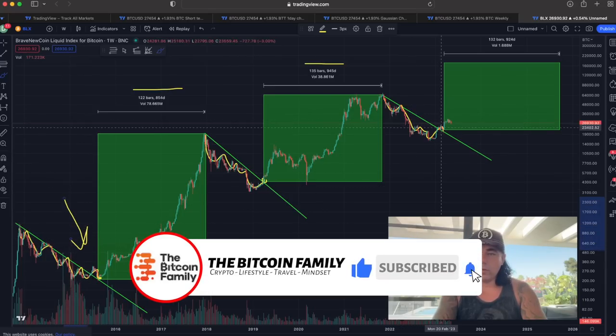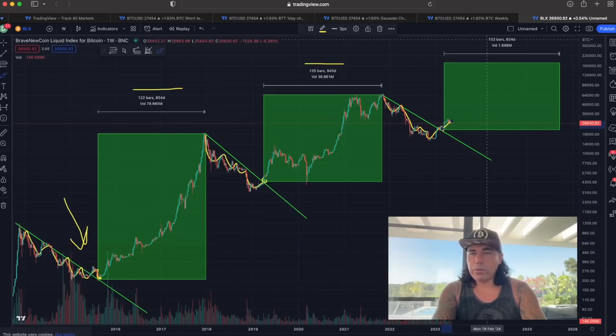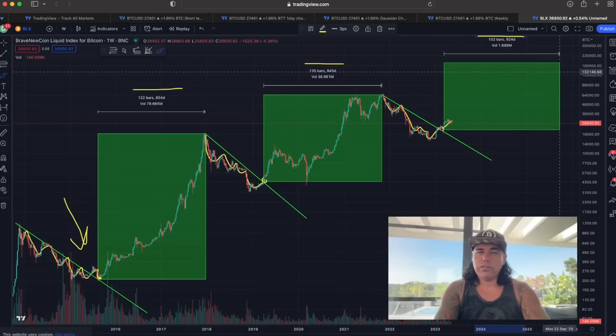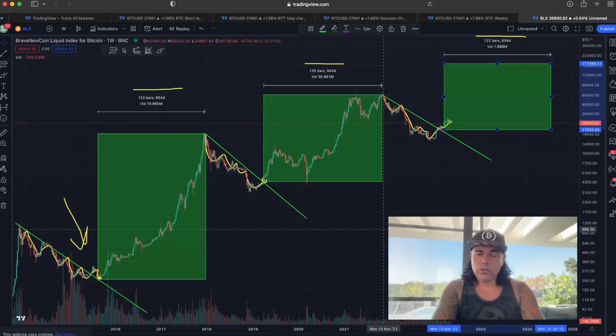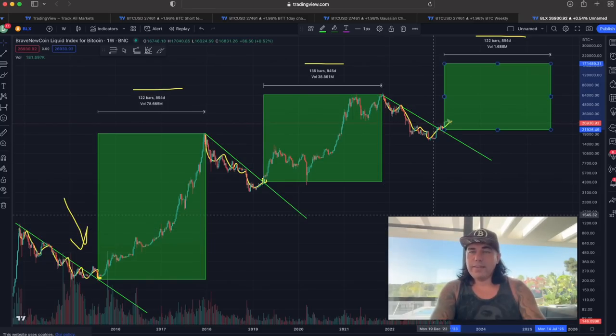And then we go into that green square again. If it will be 32 bars, sorry for that, we will end somewhere in September 2025. Will it be 122 bars? So it will be somewhere here in July. That is why I've been telling you all the time, yes, I expect Bitcoin to be reaching a new bull market top in July till September 2025.